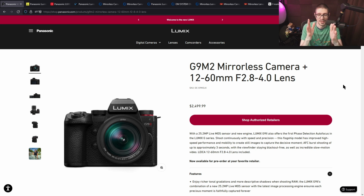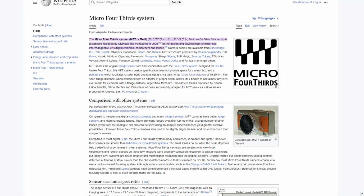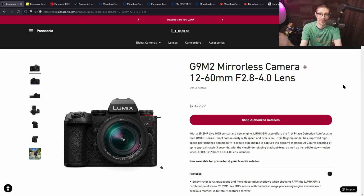Micro Four Thirds, it's been a format around for a long time at this point. It was the original mirrorless camera. Is it still relevant? Is it still a good option compared to APS-C and full frame cameras available?